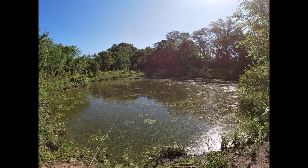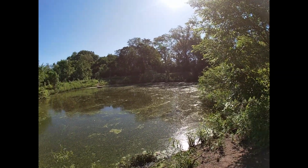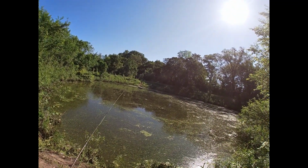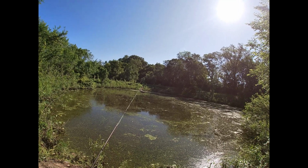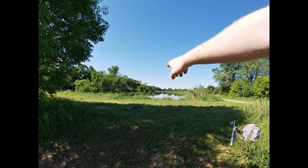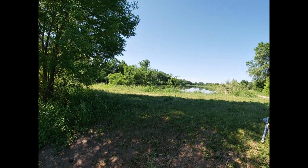All right, it was tough, no bites. Did see a couple jump just right close to shore. So my guess is that the fish in here are also spawning and not really interested in eating anything. Last ditch effort, I'm gonna go ahead and try over by the large pond. If there's nothing over there, then there's no fish.